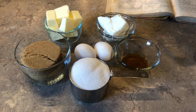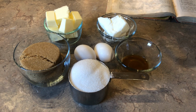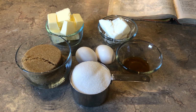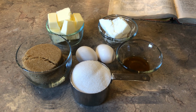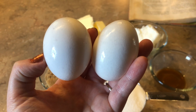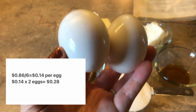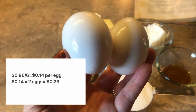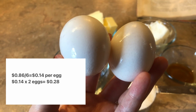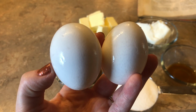When you're making chocolate chip cookies, you always add in your butter, shortening, sugars, eggs, and vanilla first. I'm going to tell you all the cost of each of these ingredients, but first I'm going to give you a couple of examples of how I calculated the cost. The cheapest unit cost for eggs in my store was the half dozen for 86 cents. To calculate the cost, I divided that 86 cents by 6, and that came out to about 14 cents. I multiplied the 14 cents by 2, and that came out to 28 cents. So that's about the cost of these 2 eggs that I'll be adding into my chocolate chip cookies.